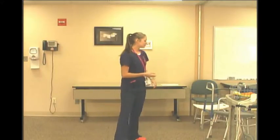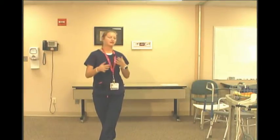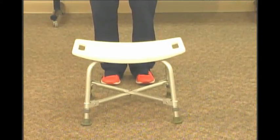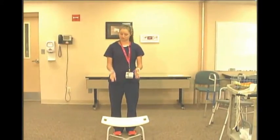So now let's talk about your bathroom setup. If you have a walk-in shower or a tub shower, that will determine kind of what we recommend that you use when you're going in there. So for all of my patients, in the shower, I recommend that they use a shower chair. With a joint replacement, you are at a higher risk for falls, and bathing is the number one thing people are doing when they tend to fall at home. So we'd like you to have a shower chair when you're showering.